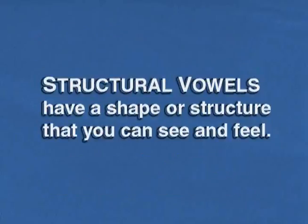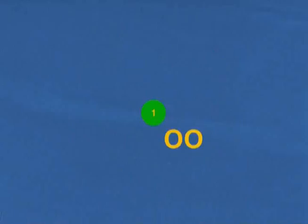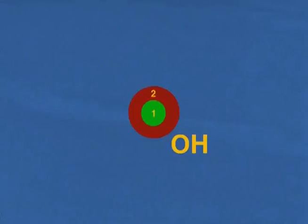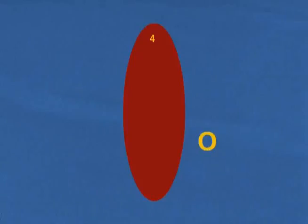DVD 2 covers the structural vowels, the vowels that have a shape or structure that you can see and feel. In this system, they are assigned a number corresponding to the size of their lip shape. Number 1 is the smallest: ooh. Number 5 is one of the largest: aw. So a number 5-1 is ah, ooh, ow. 2-1 is oh. 3 is the midway position, aw. 4 is aw, as in awed.